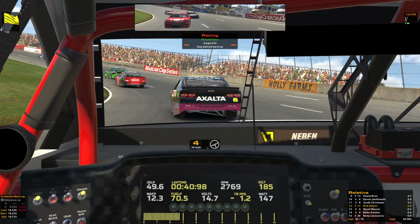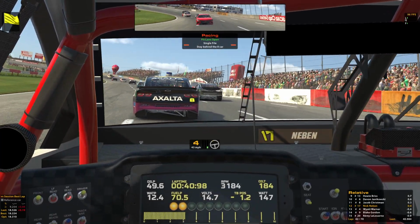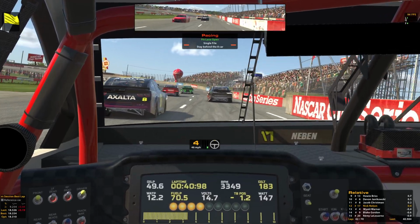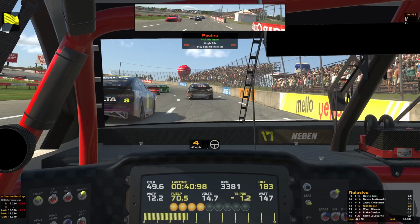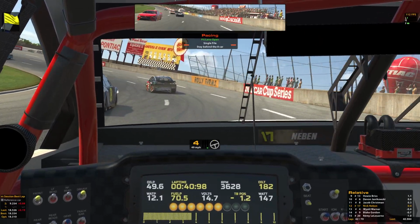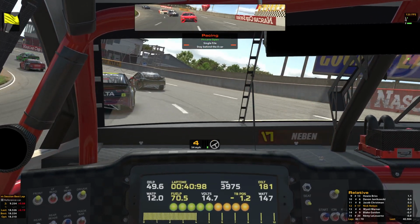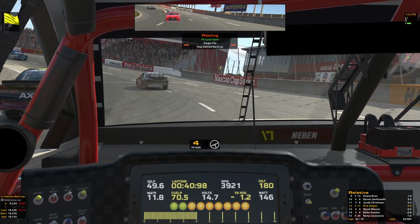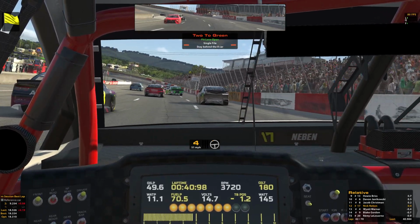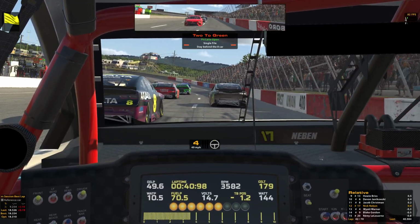So looks like Six Car is going to continue on with his damage. Probably won't affect him at all. I don't think he had that before the wreck, so I think he was one of those involved. I mean, this is a pretty quick track. But, yeah, still a short track. Shouldn't be too many aero effects.